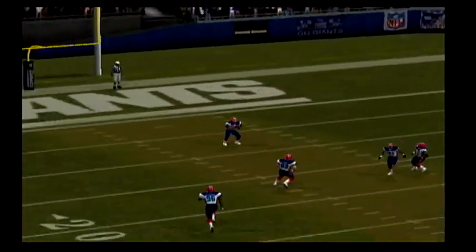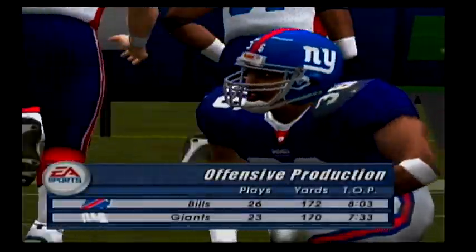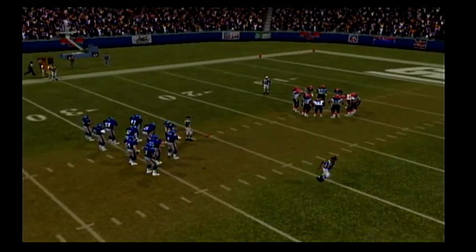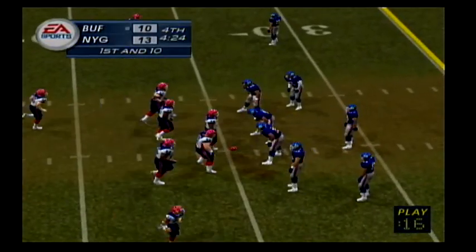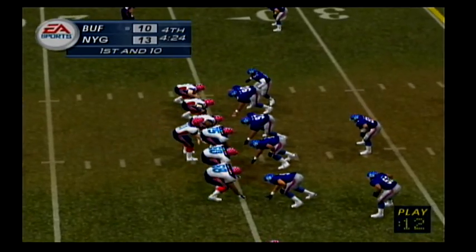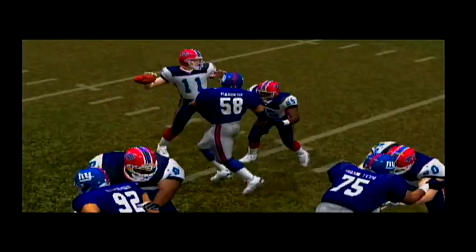He gets the kick away. Morris fields it cleanly. The Bills will start the drive from the 25-yard line. First and 10. Ball on their own 25. He's looking to pass. Throwing left. And a fumble. The Giants grab the live ball.